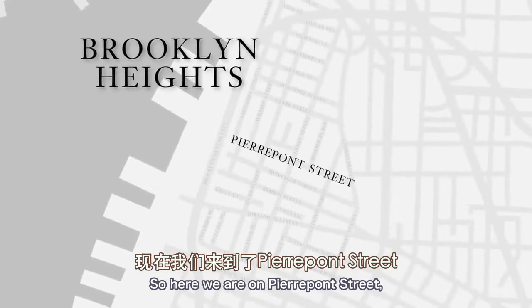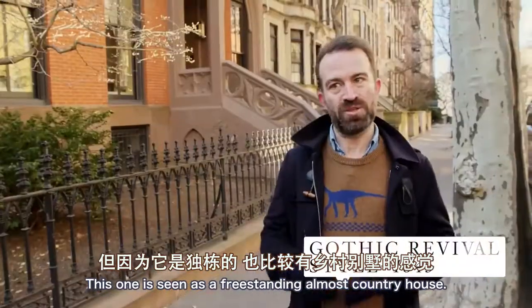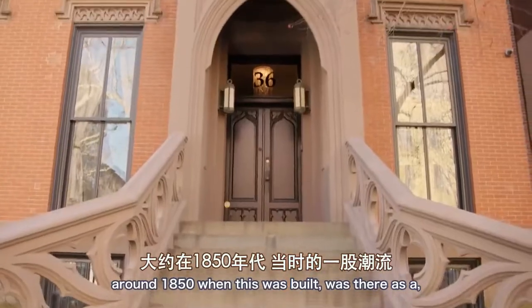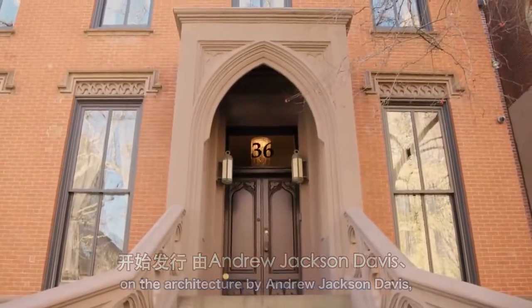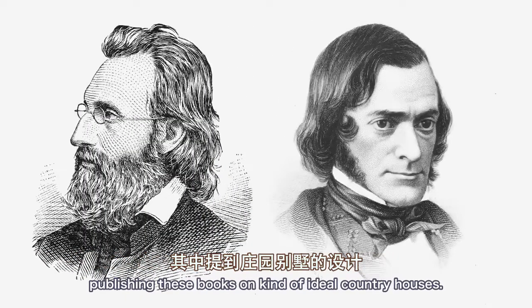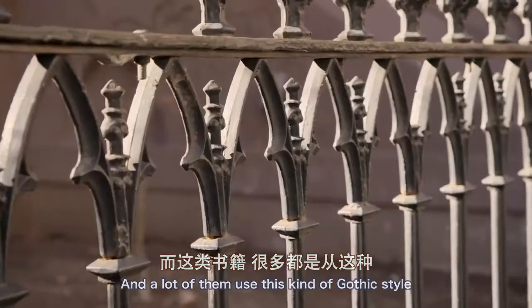So here we are on Pierpont Street, another example of a Gothic Revival house. This one is more seen as a freestanding, almost country house. One of the big trends around 1850, when this was built, was some of the first publications on architecture by Andrew Jackson Davis and Andrew Jackson Downing, who were publishing these books on ideal country houses, and a lot of them used this Gothic style as a starting off point.